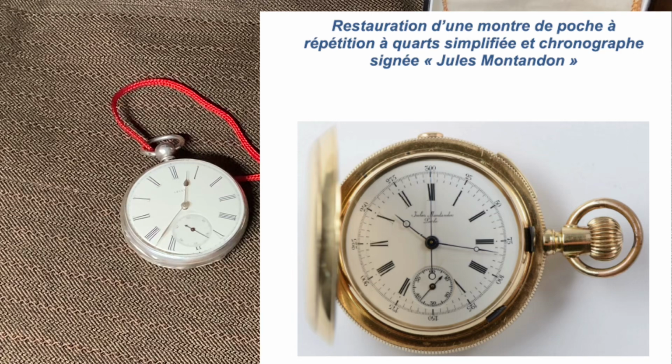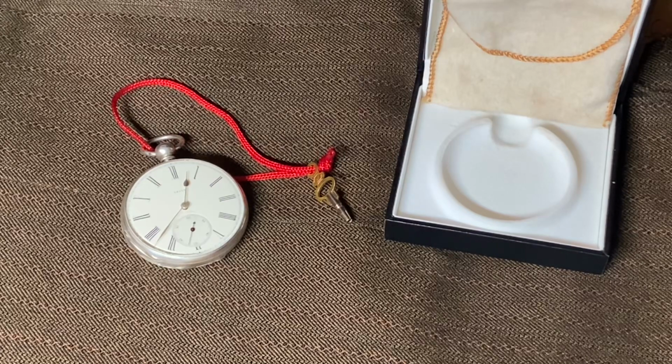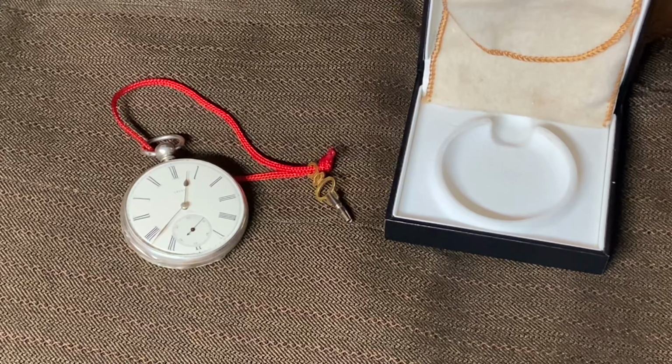Now, every one of these complex pieces is signed Jules Montandon Locle, and they date to certainly the late 1880s, the 1880 to 1890 period, and we see the last of these just in the early 1900s. One of these pieces has an engraving on the back from, was it 1907, 1908, around this period. So this gives us some information. Now clearly these are two different makers, these Jules Montandons. The later Jules always signed Locle, and these were all highly complex watches. Now I would like to share this information with you, and we can see how these differ.